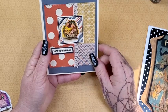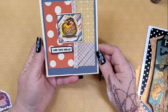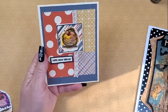I don't know. He's adorable though. He's so happy. I love him. The card just feels unfinished to me. If you agree, give me some ideas on how I can finish him off besides bling, because that's what I have in my mind.